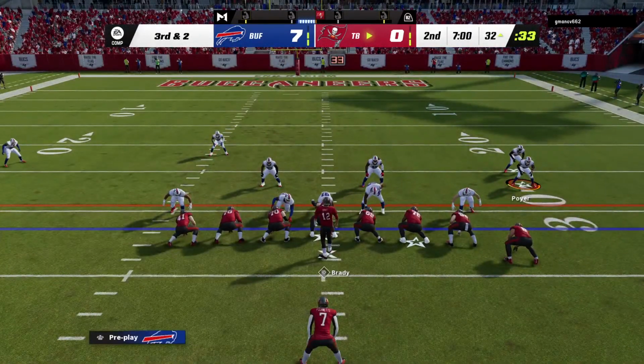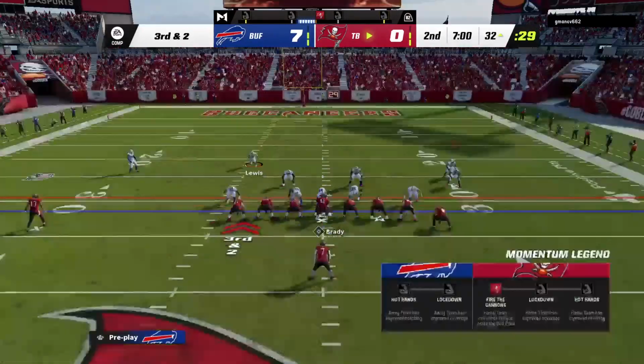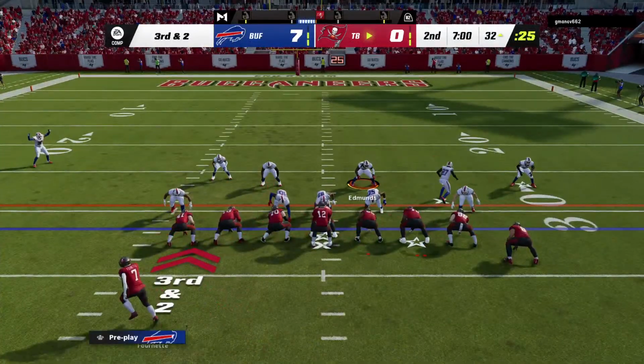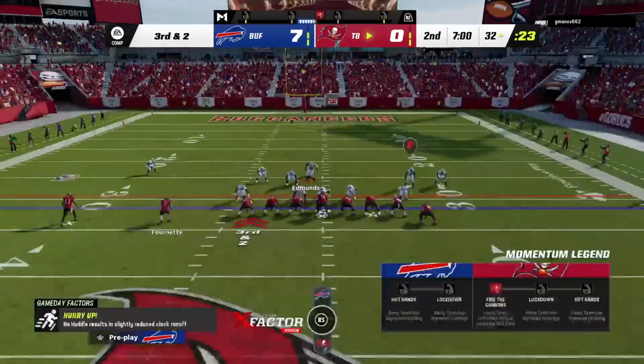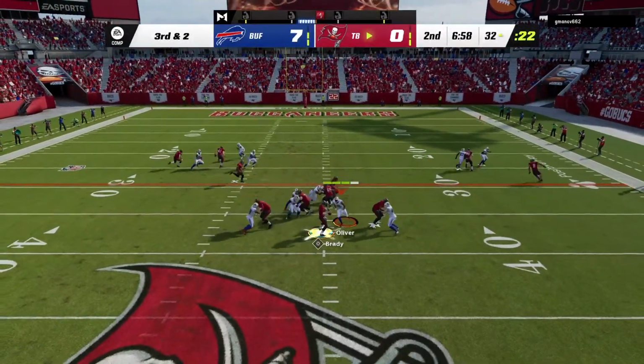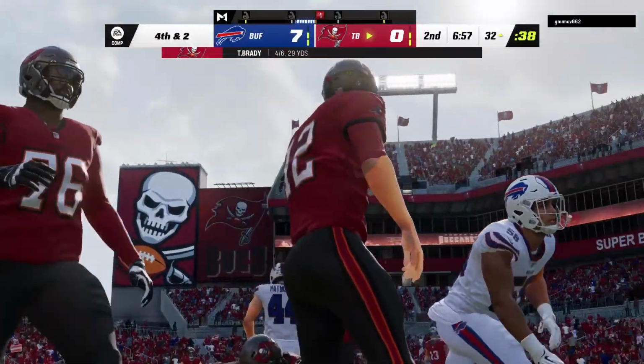They're trying to keep the drive going. This will be play number 8. It's 3rd and 2. Now Brady. Hit as he throws there, incomplete.